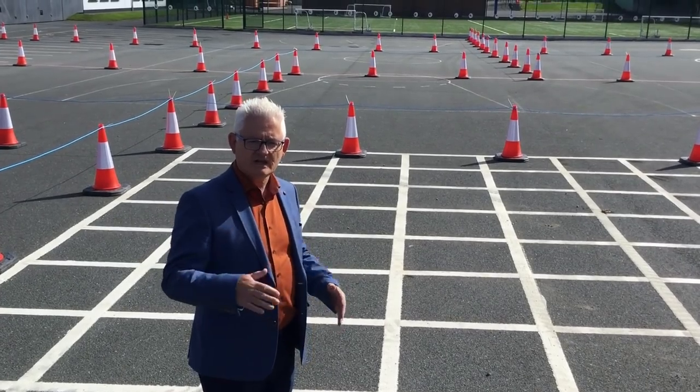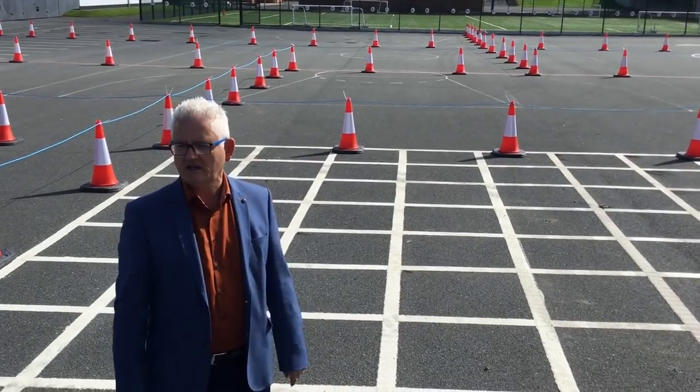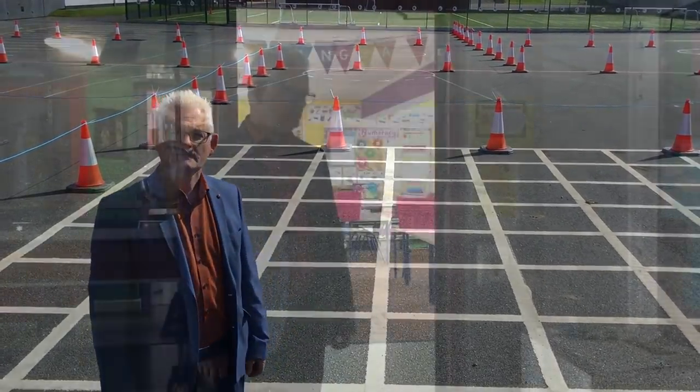So the walking track is just for getting in and getting out, and you can play over the walking track once you're in. Okay, welcome back now.